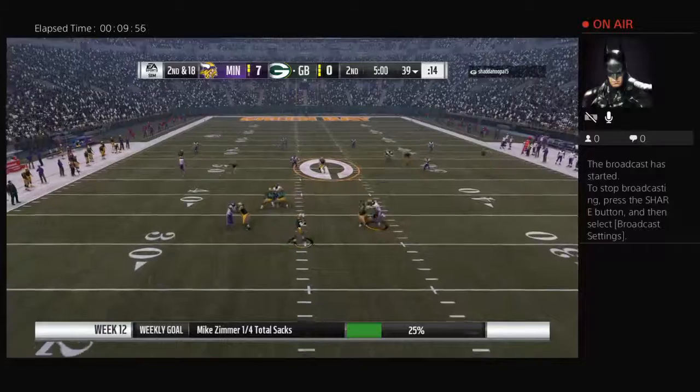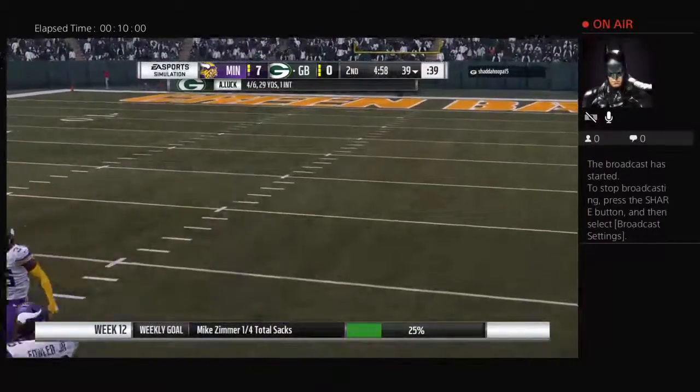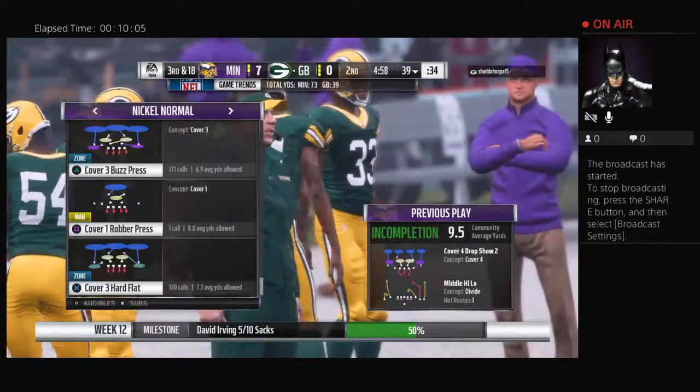Out of the gun, Locke. Throwing over the middle, but it's incomplete. Duke Johnson, the one he was looking for. And that takes us from second to third down.